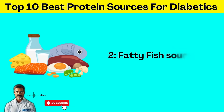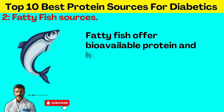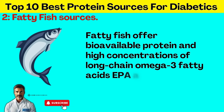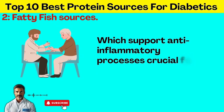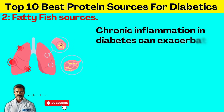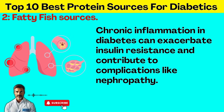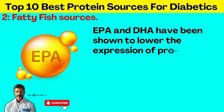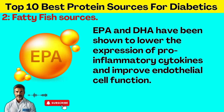2. Fatty fish sources. Fatty fish offer bioavailable protein and high concentrations of long-chain omega-3 fatty acids EPA and DHA, which support anti-inflammatory processes crucial for diabetic patients. Chronic inflammation in diabetes can exacerbate insulin resistance and contribute to complications like nephropathy. EPA and DHA have been shown to lower the expression of pro-inflammatory cytokines and improve endothelial cell function.